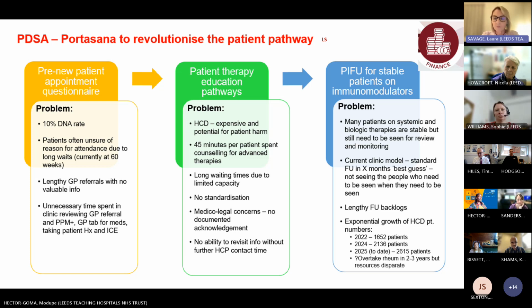And then over the past 6 months, we've grown by a further 500 patients, and we expect to overtake the rheumatology capacity in the next 2 to 3 years. But of course, there are quite disparate resources currently available to us. So I'll now hand on to Phil to talk to this in a little bit more detail.